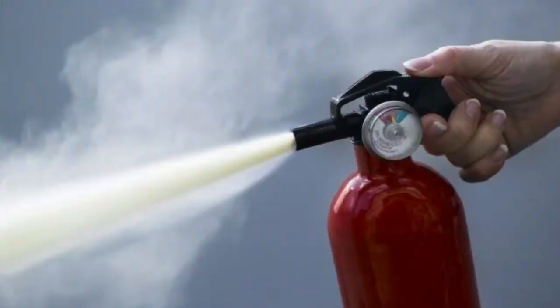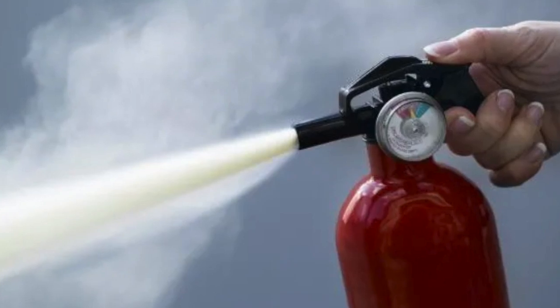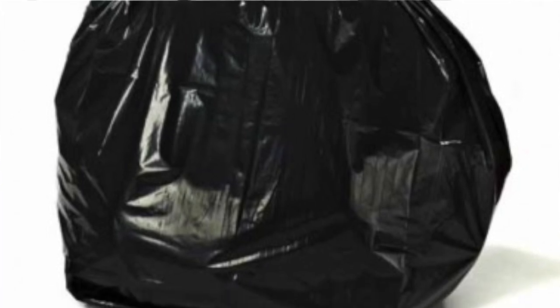Apparently, you discard them by pulling the pin and discharging the whole contents of your fire extinguisher into a sealed bag. Then you close it up and you throw it away with the rest of your garbage, and it being a non-toxic substance, it can be disposed of with the rest of your household trash. And then the can is aluminum, so you can recycle that, and your garbage men or whatever will take it away. So make sure, as soon as you click off this video, you go and check your fire extinguisher.